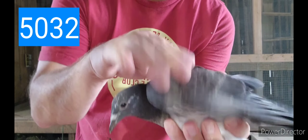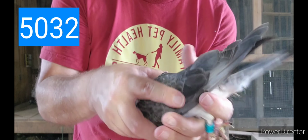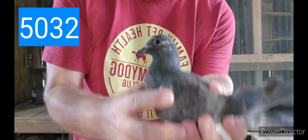Next up we have 5032. I really like this bird. Super light, as they say, buoyant. She feels good in my hand, but she feels super light with the same body condition as some of the other ones that I've held. Got a little color to her. I'm gonna call her slate. I don't know if that's right or not, but could be a check, a gray check, or slate check. Help me out.